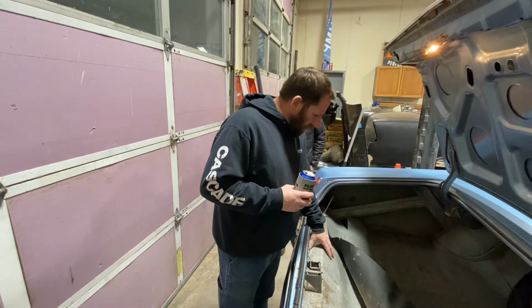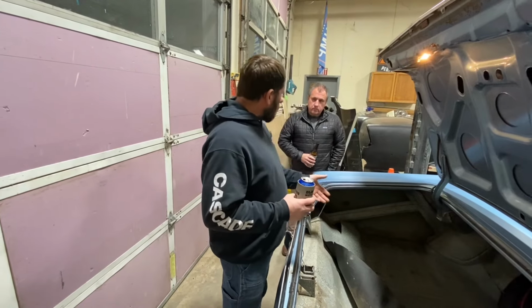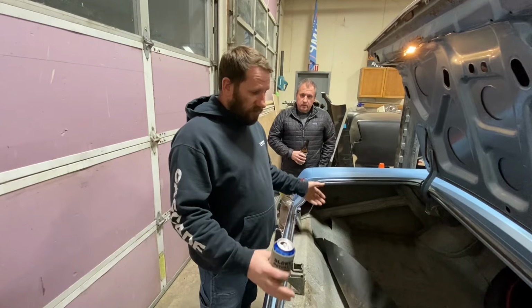Anyways, I was looking online for trunk pans, and the one I found was like a $1,200 trunk pan, which I wouldn't have been able to put in the car anyway because the car is complete.